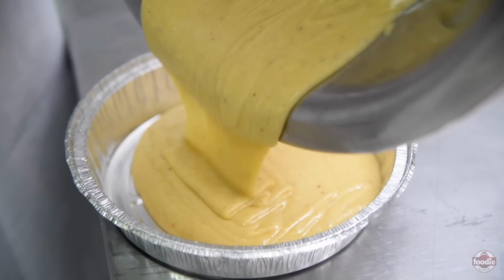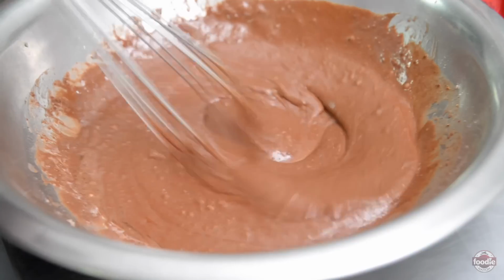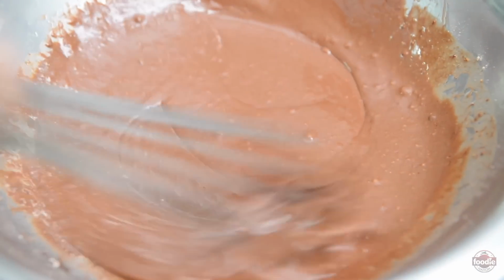For the sponge, you're adding melted margarine and unsweetened orange juice along with 2 eggs. And for the chocolate, as I said, that's my darling. The chocolate, you could add milk, oil, and water, or you can just leave out the milk and you can use oil and water and you will still have a proper chocolate cake mix.